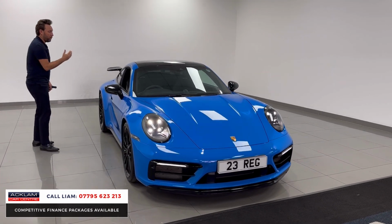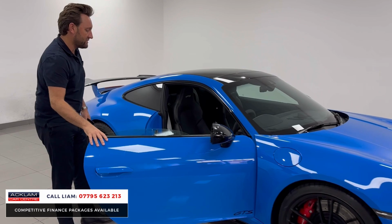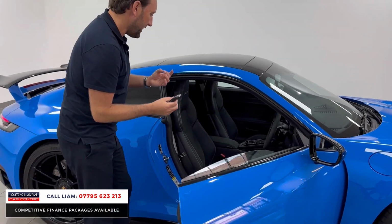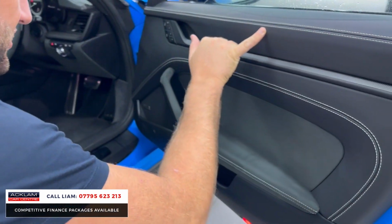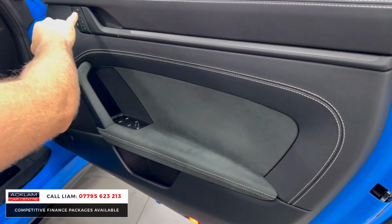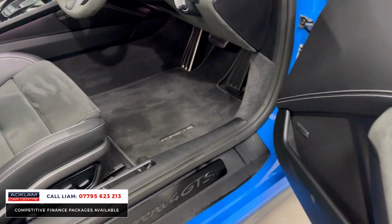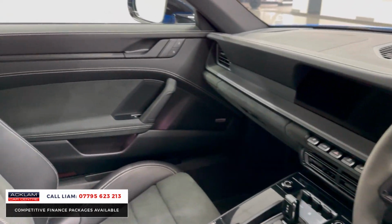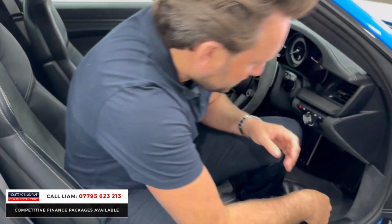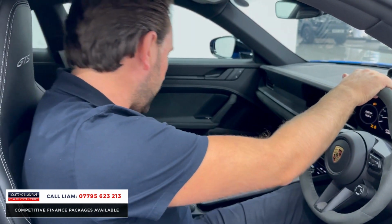Inside, big option, GTS Interior. So that gives you the Alcantara and leather interior. And the theme of the colour is crayon, so this stitching's crayon. There's your Alcantara. Memory seat, 18-way adaptive memory seat, an option. BOSE, an option. GT heated steering wheel. Crayon Rev Counter. It's got park assist. It's got all the extras. Car's done just over 2,000 miles.